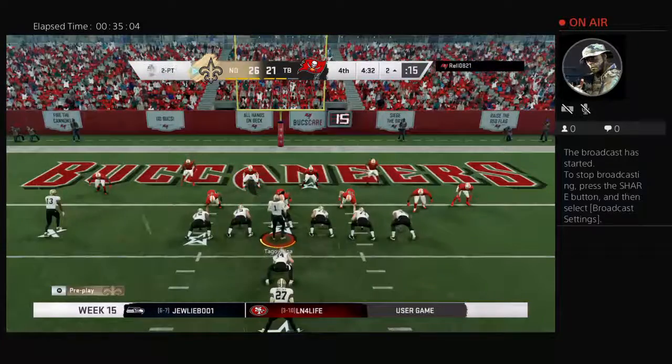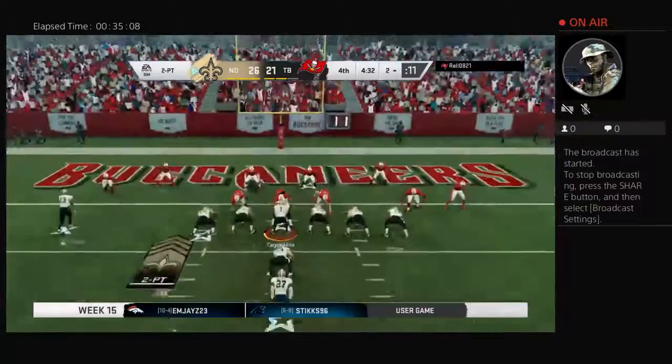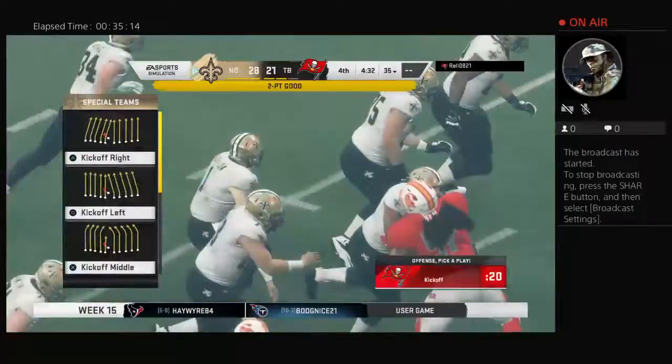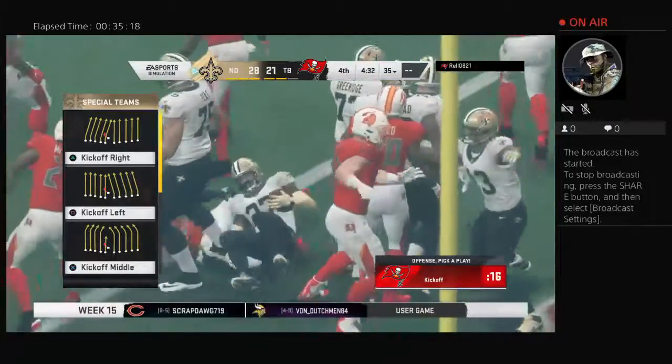A big spot now for the Saints as they'll indeed go for 2. They're going to keep it on the ground. And he will get into the end zone for the 2 points, and that helps. That gives them a 7-point lead.